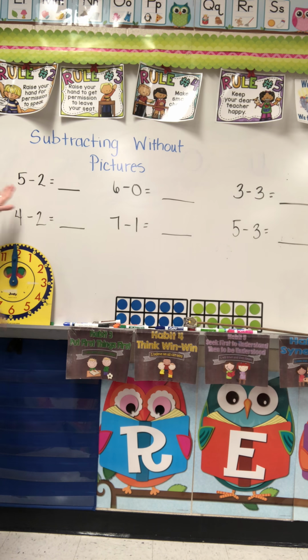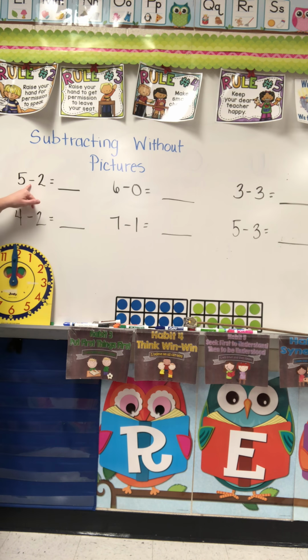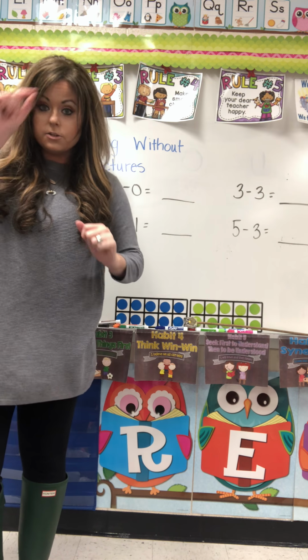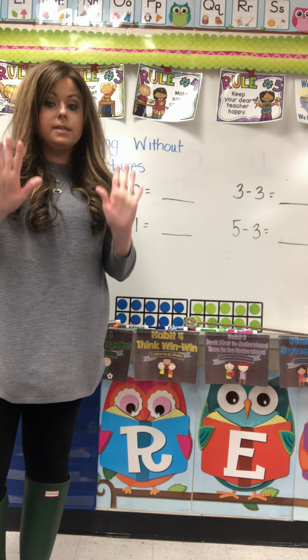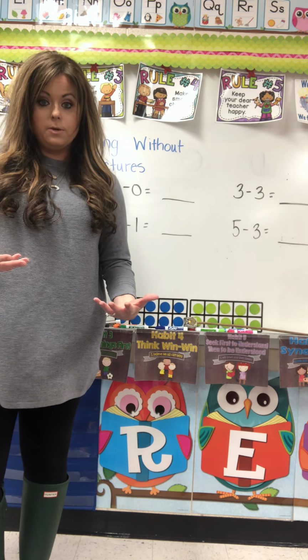We're going to look at our equation, and I want to look at my numbers first. 5 minus 2. Well, remember the first number tells you how many that you're starting with. Then you have your minus sign, and the next number tells you how many you're taking away, okay? Then you're going to want to balance it out. Now, if you need to draw pictures with this, you can. If you need to draw little dots, you can. If you need to use your fingers, you can. But I really want you to try not to, okay?